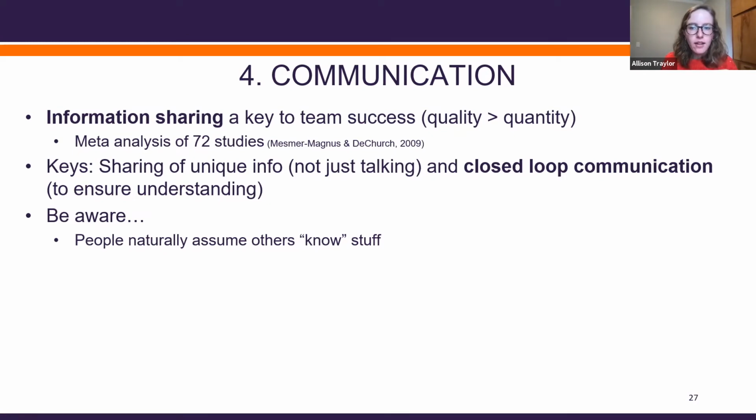Another thing to be aware of with team communication is that people tend to assume that other people on the team know things. So something might seem obvious from my perspective, but from another team member's perspective, it might not even have occurred to them. So make sure, especially if you think you have unique information or a unique perspective, that you are explicitly sharing it and not just assuming that other people are seeing things in the same way that you are.